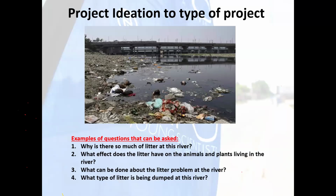Siyabonga Bese, may I please answer? Yes? I think it's water pollution. Yeah, the picture is about water pollution, but remember the 4 types of projects now. Which type of project? For number 4, to find out what type of litter is being dumped. What type of project?